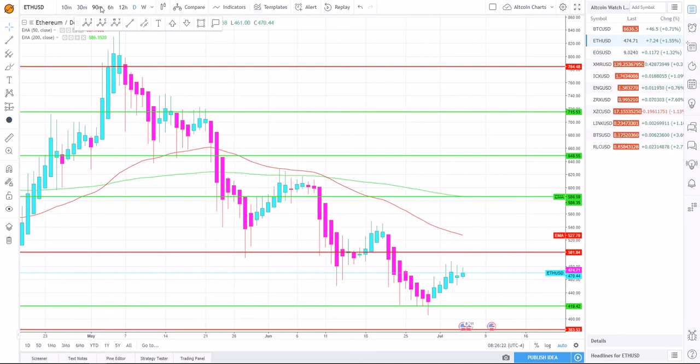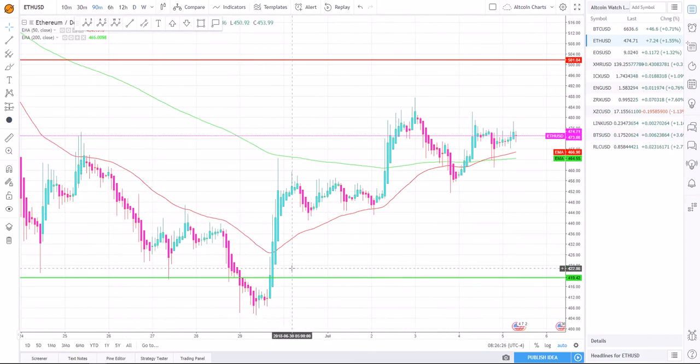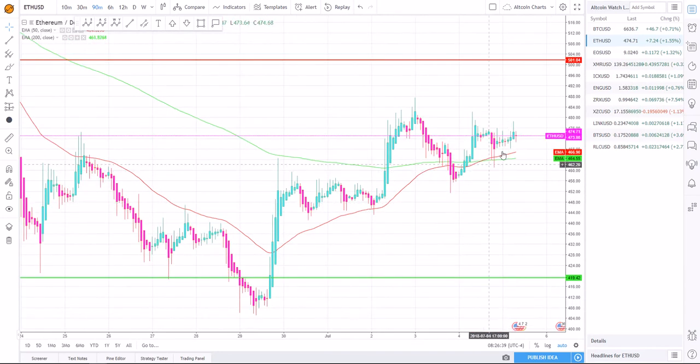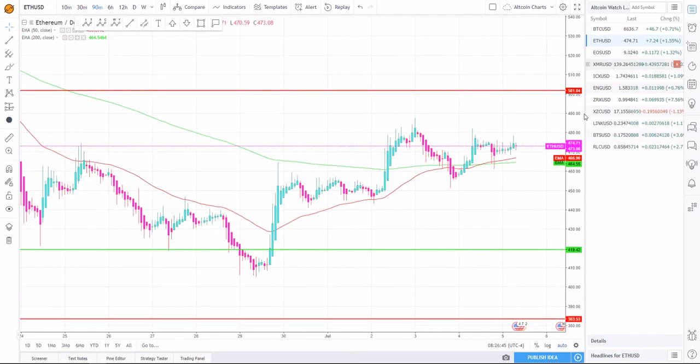If we look at it on a shorter time frame, the shorter time frame now looks a little bit better because now we have higher highs. We have a higher high, higher high, higher low, and it broke out of this little zone here, but it's stuck, right? So 502 is still the big number. Once it breaks out of this zone and hits around 502, then I think it can go much, much higher. So let's look at EOS.